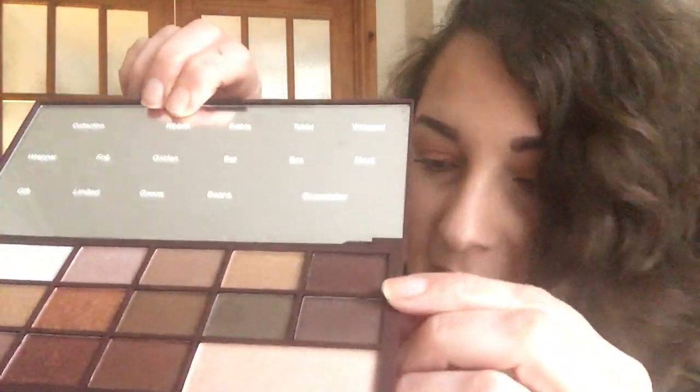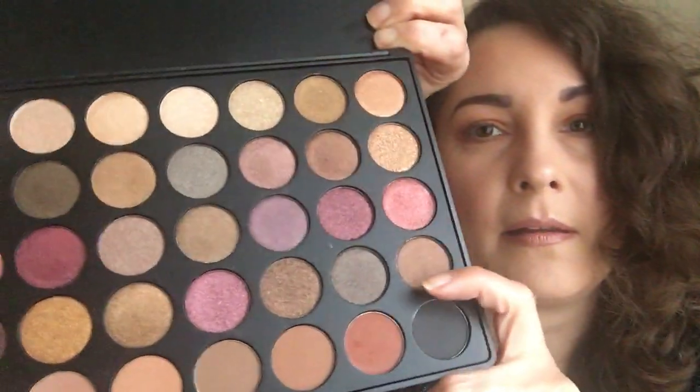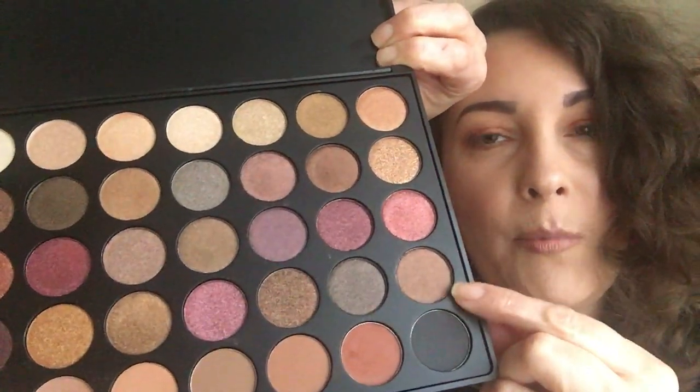So we now move on to the last one on that top row, which is called Wrapped, and it's this deep one here. Now I couldn't find out of my collection a similar shade from Makeup Geek. So there is Wrapped. It is a gorgeous rich chocolate brown. So let's have a look. I think I'm going to go with this one here. That one there from the Morphe palette.